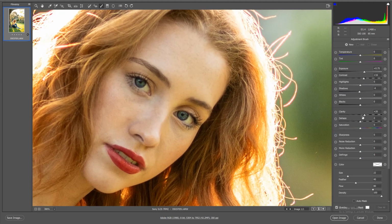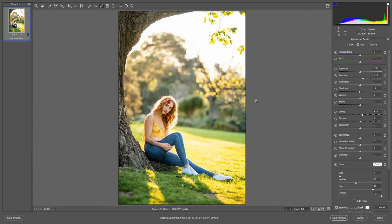Okay, so the next thing we're doing here is just grabbing the brush tool, and then I'm going to reset this brush tool and just add a little bit of clarity into the eyes just to make them pop a little bit more from the scene. You can see with the 85mm that we get really nice sharp images even at f1.4, particularly if our focal point is right in the middle of our image. So just resetting the brush tool here again.